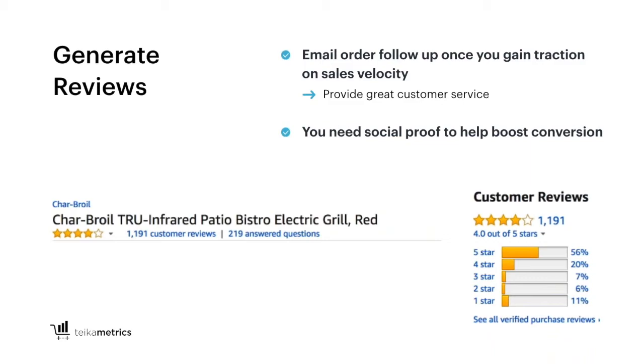And then a lot of people look at the stars on the customer reviews, and we've found that the ideal review range is from 4 to 4.5. So if people are seeing all 5, they might not trust that those are real reviews. And if they see 3 or lower, they're going to think the product is low quality.